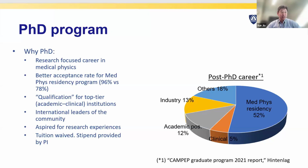And of course, combined clinical and research training is a qualification for top-tier academic clinical institutions. You will also be able to join the medical physics community and play an important role in becoming an international leader in these areas. And you will enjoy the medical physics research and the clinic.